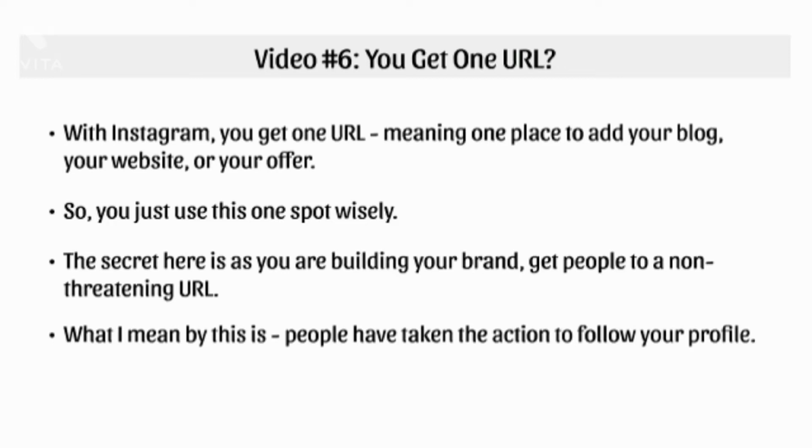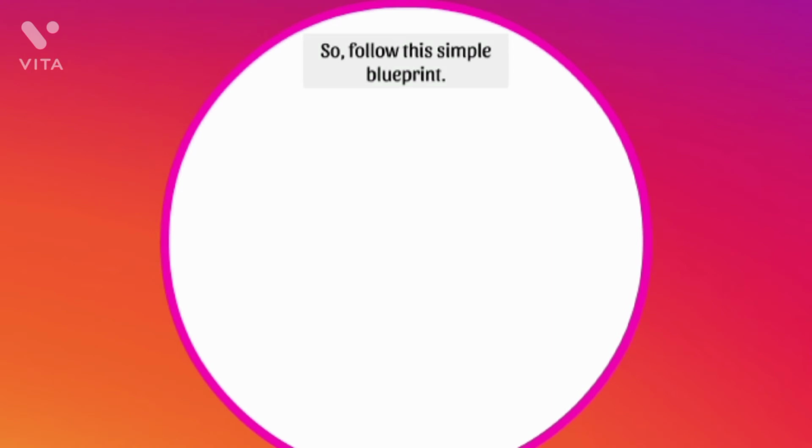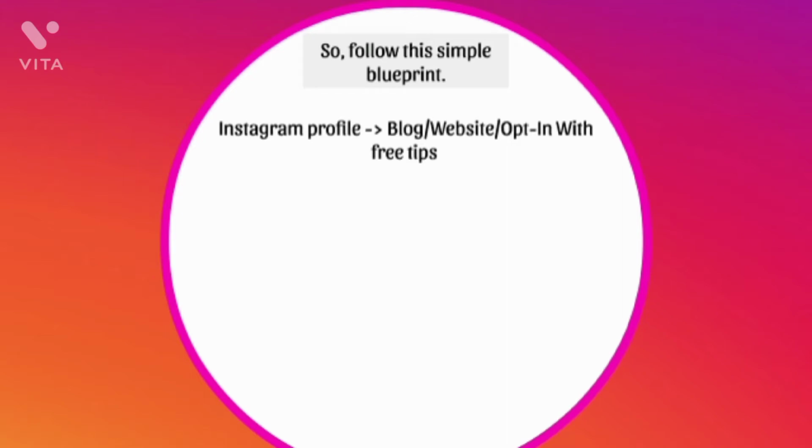People have taken the action to follow your profile, but they're still getting to know you, right? They're still trying to build that identity, build that relationship with you. So you still need to gain their trust. So here's a basic blueprint that you can follow. From the Instagram profile, I recommend that you direct them to either a blog, your website, or an opt-in with free tips. So you're still trying to build their trust. They're still semi-cold traffic. If you send them to a blog with more content, more free information, then that's going to gain their trust. They're more likely to want more, right?